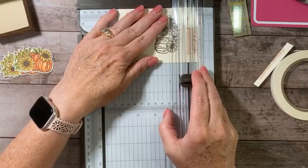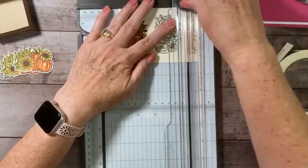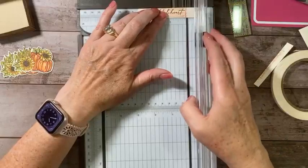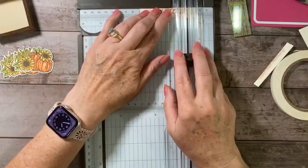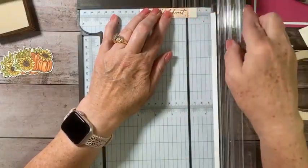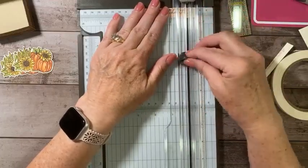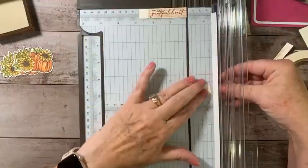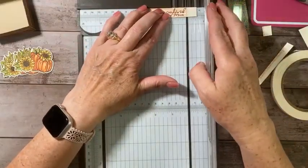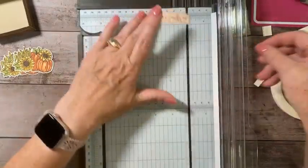And I just make sure that my letters are not in the track. And then I'm going to cut that. I'm going to cut this off here, and I'm going to cut it right at the marks there, right at the edge of that mark. What are those called? Oh no, it's the wood piece, the corner wood piece, I guess. And I'm going to cut both of those.